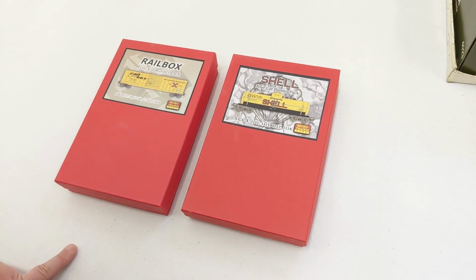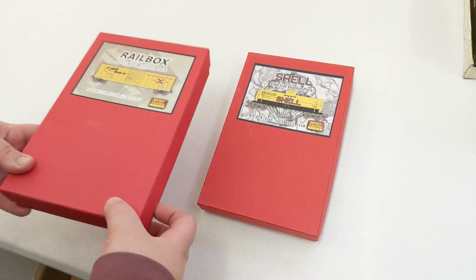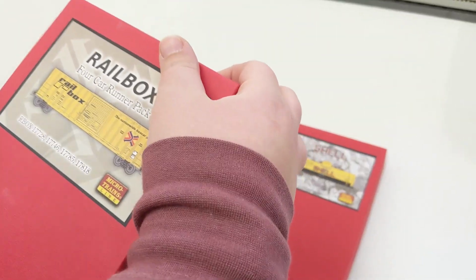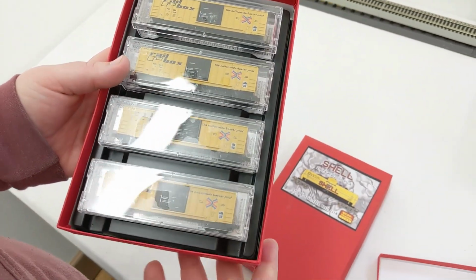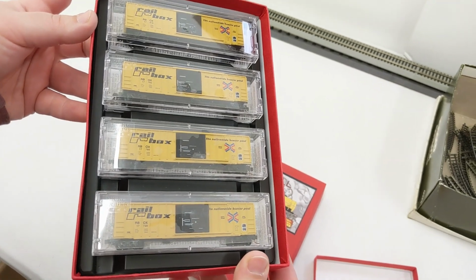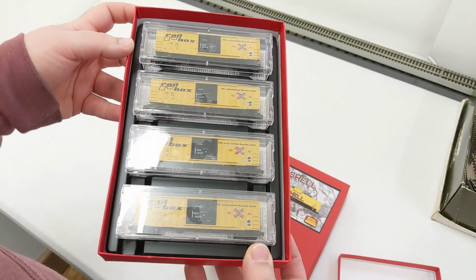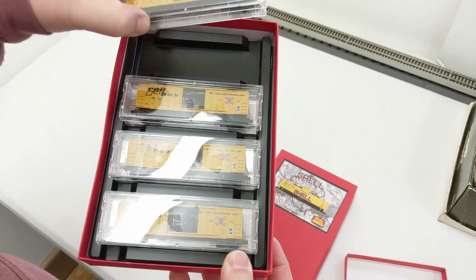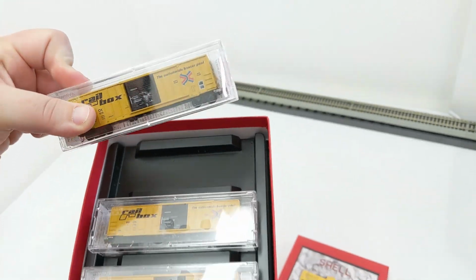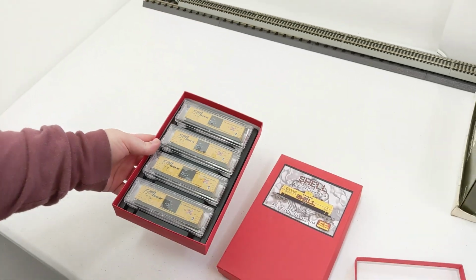All right, we got 2 Micro-Trains 4-car runner packs. These are pretty cool. First one we got is rail boxes. Let's open them up. These are beautiful, first of all, and I'll try to get Corey a good angle here. They're a little shiny. That's the problem with N scale cases. They're nice, though. That is a great sight right there. They are in gorgeous condition, top notch, and they're in this cute little pack. So that's rail box.